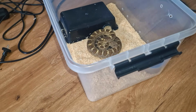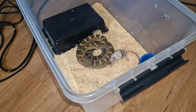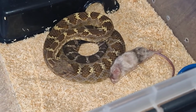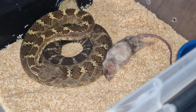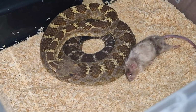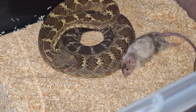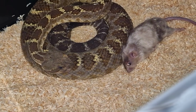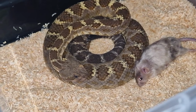So first we got Mr. Crotalus cerberus. Let's drop the mouse in. Ooh, there we go. Oh, look at that, guys. Immediate takedown, see? That's so fast it goes. You can almost tell the venom overflowing the system of that mouse, see? That was very impressive. Look at him right there, having that full focus. Very nice.